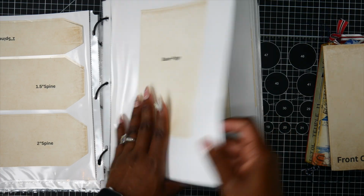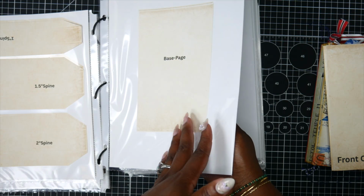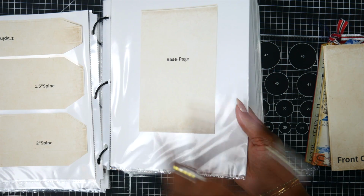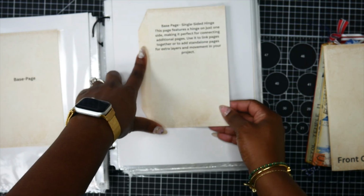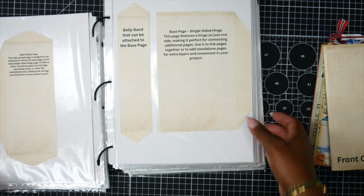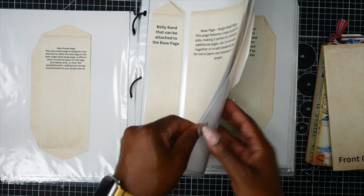And then we have a base page. On this one, mine's a little bit different. I have 2 base pages on mine, but in the template there is only 1, okay? So you're not missing anything. I just didn't feel like going back and cutting it, okay? So this is the base page. And then the ones that attach on have a hinge so that you're able to attach them, right? And then, you know, we have the pockets and the belly bands and another hinge page, right?